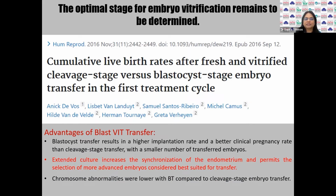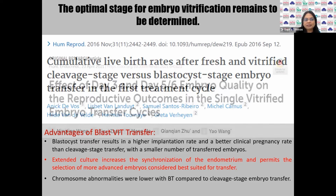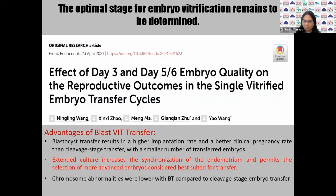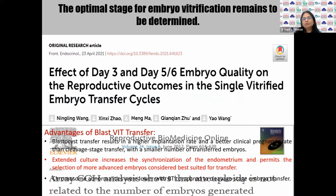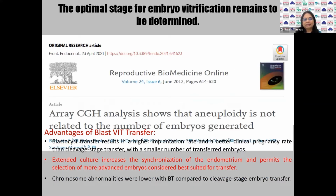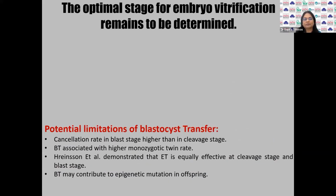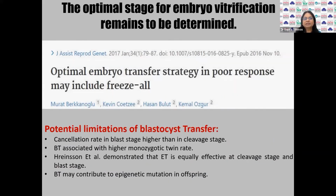Blastocyst transfer results in higher implantation and better clinical pregnancy rate compared to the cleavage stage. Extended culture also synchronizes the embryo to the endometrium better. And we also know from Munne's work that the chromosomal abnormalities were lower in the blastocyst compared to the cleavage stage embryo transfer. There are some limitations.